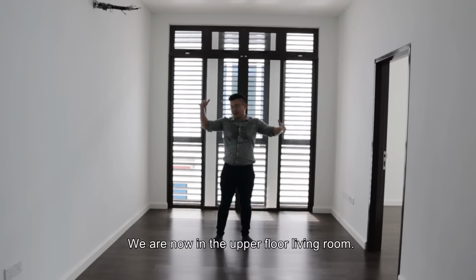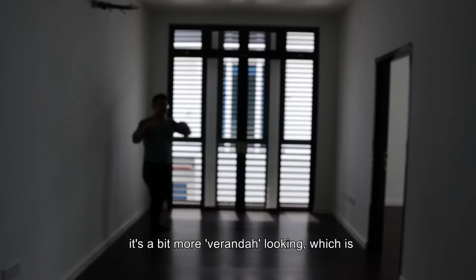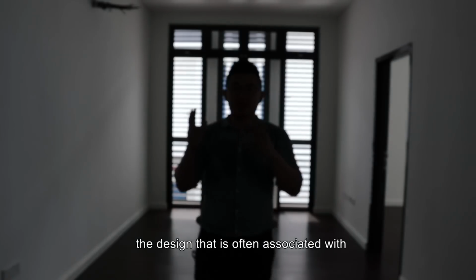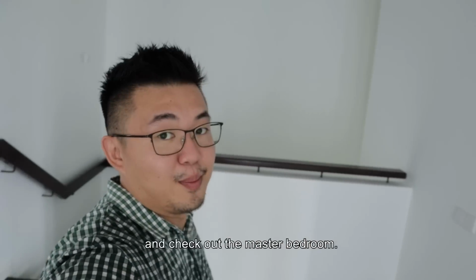We are now in the upper floor's living room, and you can see the facade design, right? It's actually a bit more like a veranda. This is the design that's often associated with home feelings, right? Okay, from the living room, let's go and check out the master bedroom.